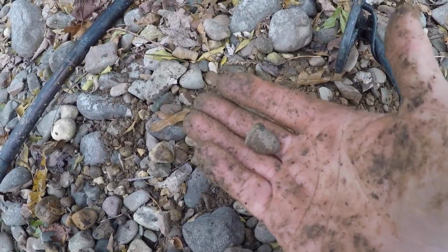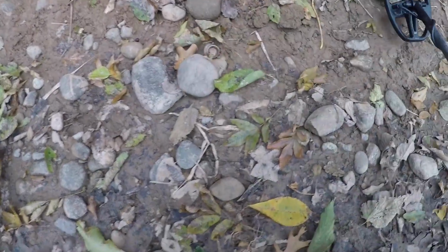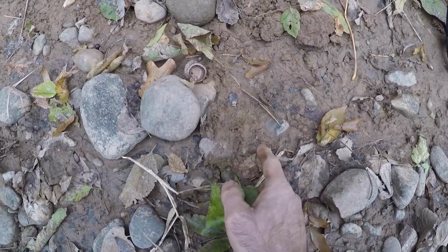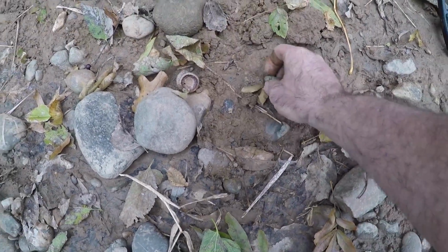Oh man, we're on it now. I got a signal right here. Hopefully it's something good. Oh, look! I think it's a bullet right there. Mini ball. Yep, sure enough. Except it's not a mini ball. And fired.